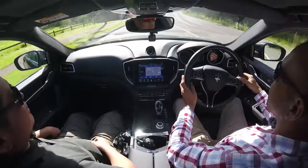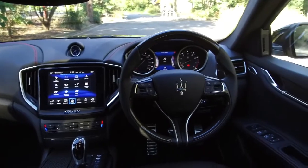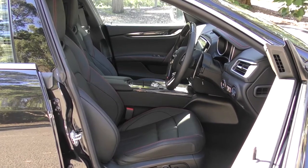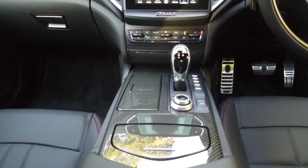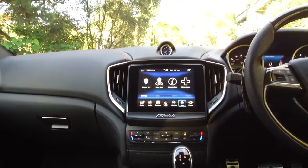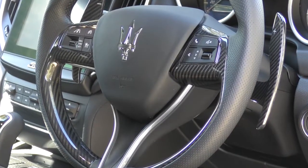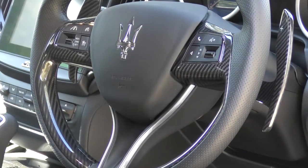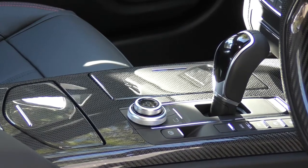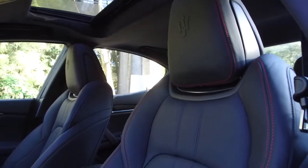Well, the level of refinement in this car is top-notch. You know it's a special car as soon as you open the door and sit inside, and that's even before you turn the engine on. You'll see from the images the finish on this car is another level. It's got the carbon pack on it, so the steering wheel and some of the touch points make you feel even more special, and the finish on the upholstery is really, really nice.